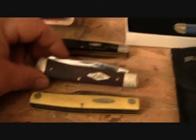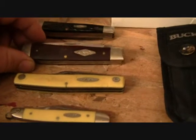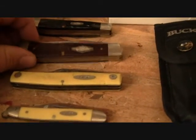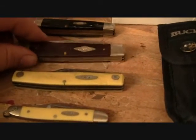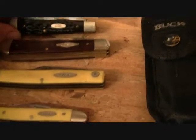This one, I also received as a Christmas present from my father-in-law, and I actually carried this one up till a few weeks ago. But it's nice. It's a trapper, but it's got a serrated blade. And then I've got this mini trapper. I bought this one at a local flea market. I think I gave like $20 for it. That's pretty nice now. I got this Buck.